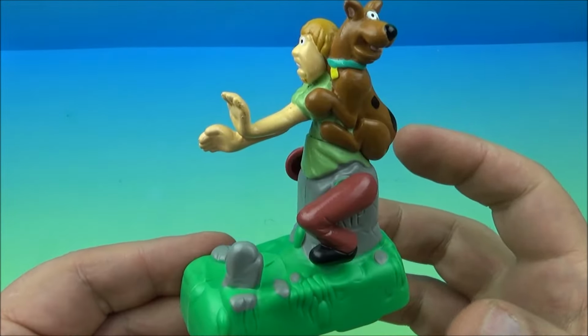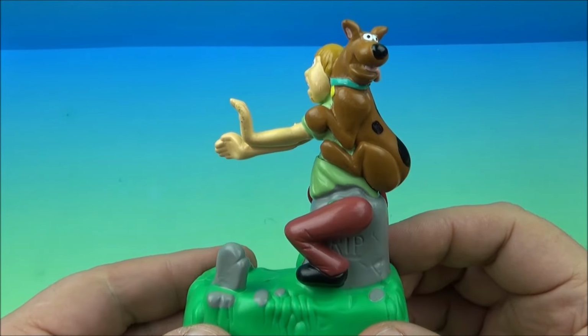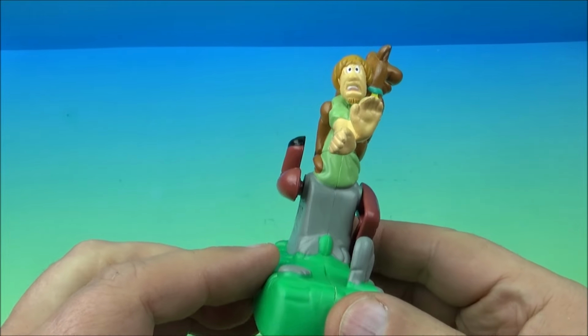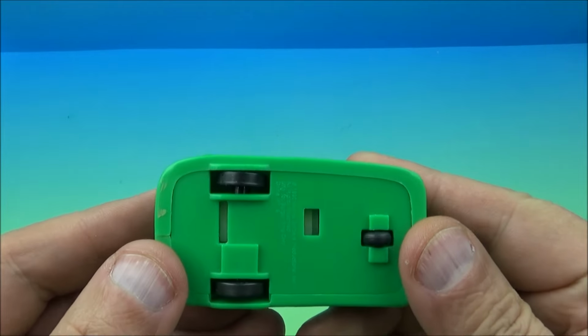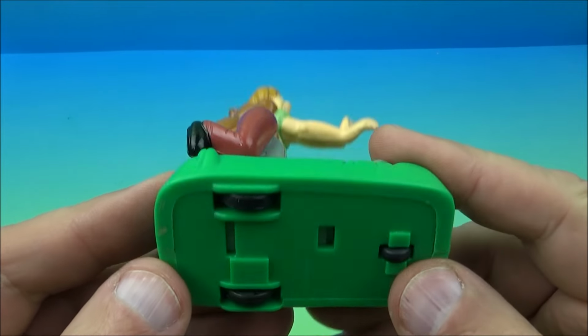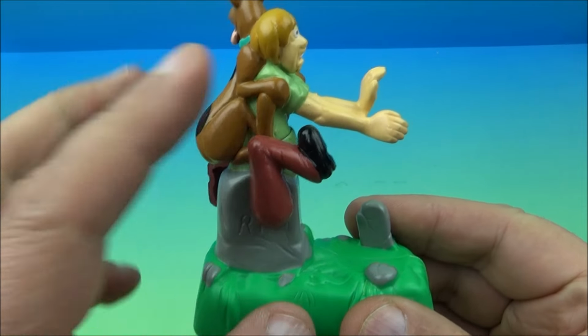So I'm not sure exactly what you want to call this one, so we'll just call this one the Scooby and Shaggy Running Scared toy. There's no specific names on the packages. So again, just like the other ones, it has a pullback feature. But unfortunately for mine, see the little legs here? They're supposed to spin, and that's part of the gimmick. You pull it back, and then the little legs are supposed to twirl around.